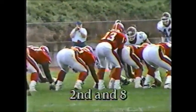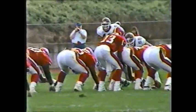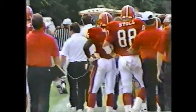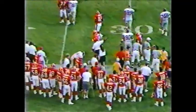All right, here's a second down and eight at the Colgate 36-yard line. Again, the I formation for the Knights with receivers split left and right. Tarver rolls out to the right. Now he's in trouble. He'll tuck it in and elusively gets down to the 31-yard line. And, of course, that's the added dimension that Tarver supplies you.